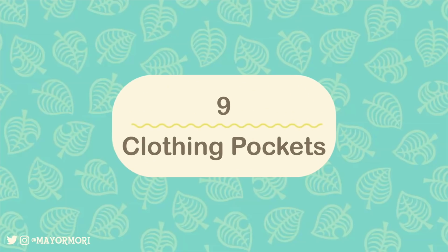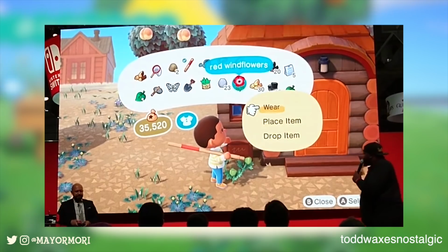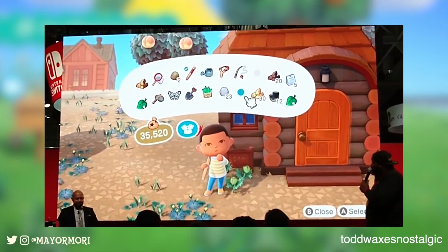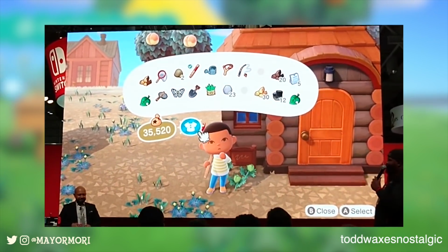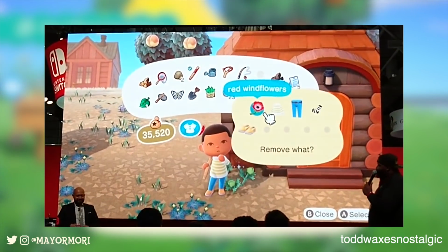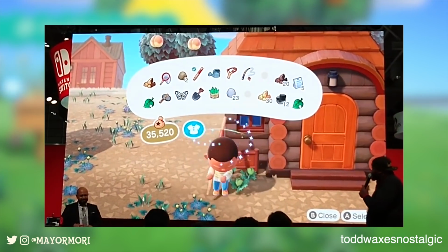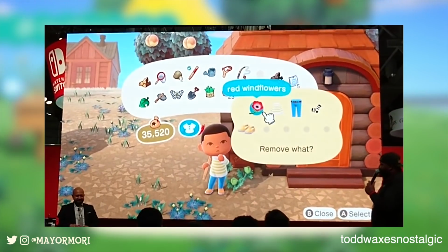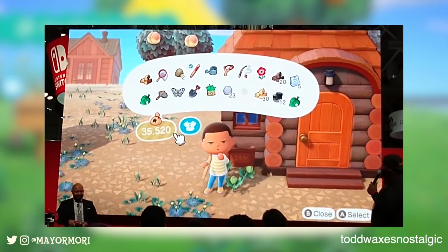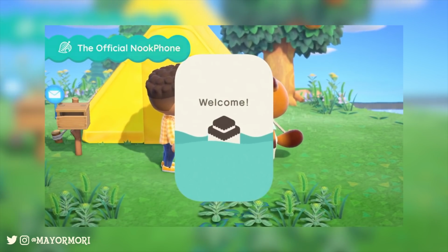Number 9. Clothing pockets. We've seen the icon 100 times, but this weekend gave us the first look inside the clothing pockets in New Horizons. Basically, it looks as though we can check the items we're wearing on the go by opening the pockets and selecting the clothing icon. Here we can remove an item of clothing or an accessory like some headgear, and I guess drop it or place it in storage. It also confirms we can wear up to 9 clothing items at any one time.